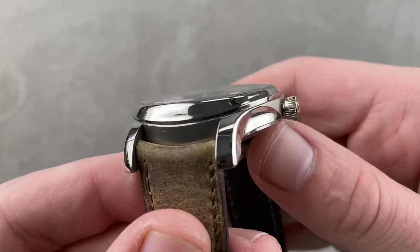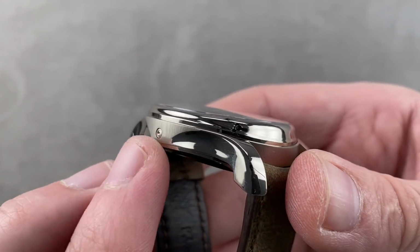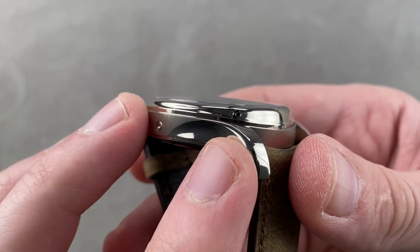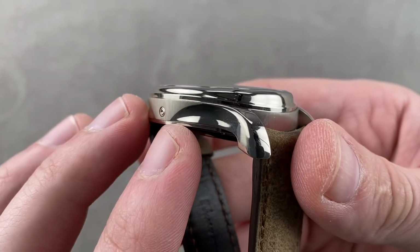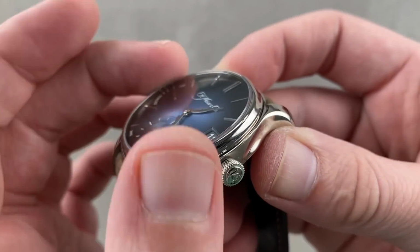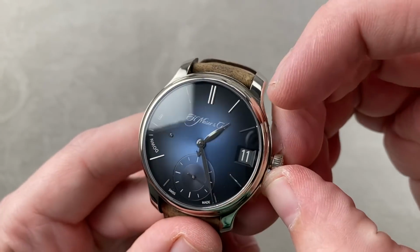The case is beautifully sculpted. Moser first machines and then hand finishes its cases. So these dramatic hollows with their mirrored inner surfaces can only be achieved by hand finishing. This is something most brands, which are just going to stamp their cases, cannot achieve. You can see that the bezel is all concave around, but it swells wider at 12 o'clock and 6 o'clock.